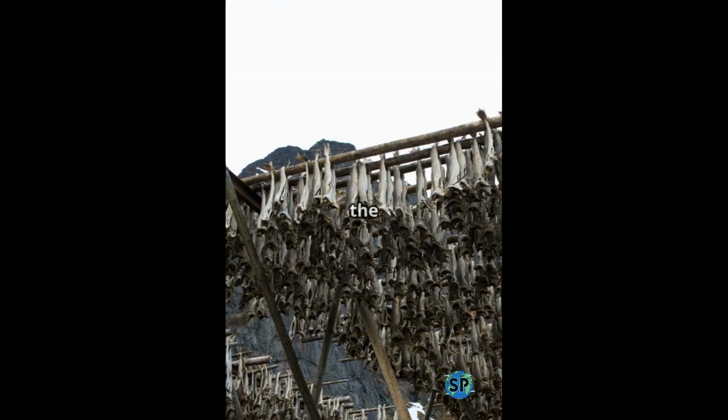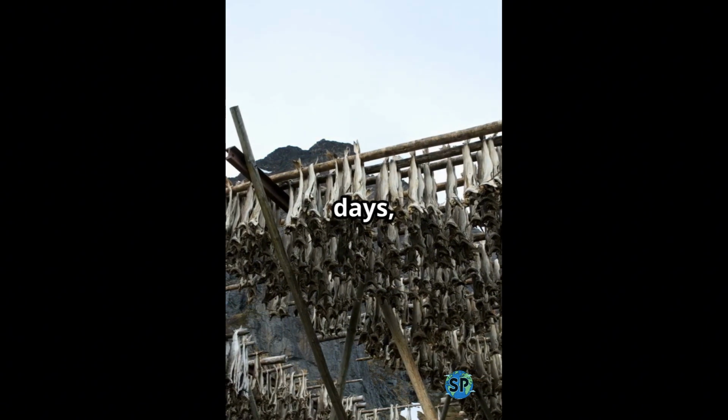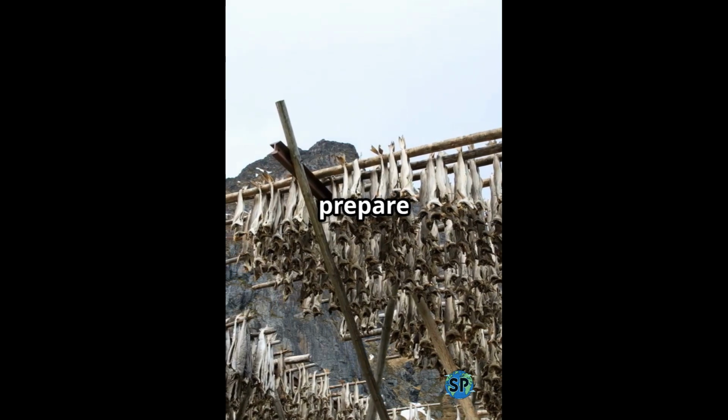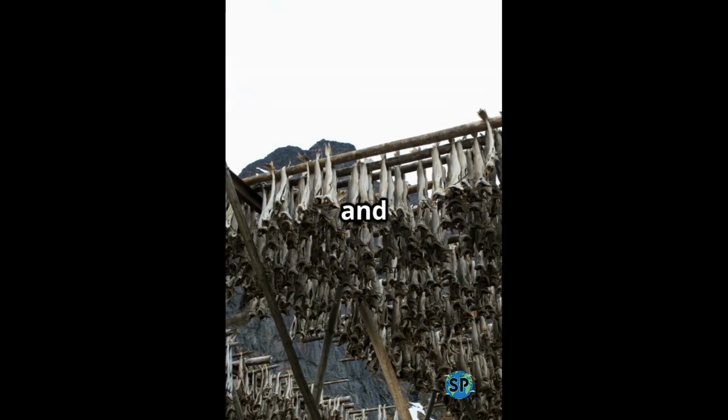Rehydration is the next step in the lutefisk process. The dried fish is soaked in water for several days, allowing it to absorb moisture and regain some of its original texture. This step is essential to prepare the fish for the lye treatment that follows. The water must be changed regularly to ensure that the fish rehydrates evenly and doesn't spoil.